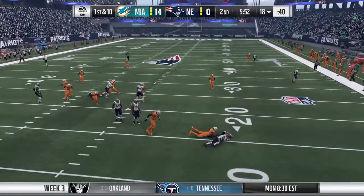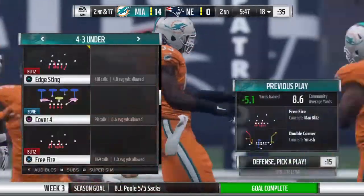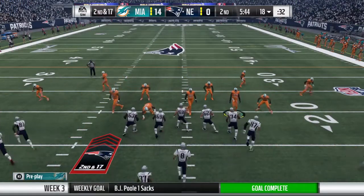Under a heavy rush, and down he goes. Defensive end gets in there that time. They were in a 4-3. What's the responsibility of the ends versus the tackles there, Charles?